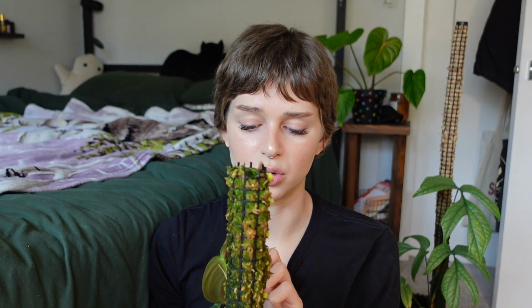Like maybe mist it often to keep that lubrication going when a new leaf is coming in. I'm not really sure. It's all experimental at this point for me. But one of the most difficult, like the leaves getting stuck, that sucks.